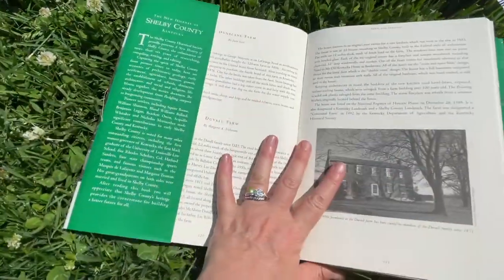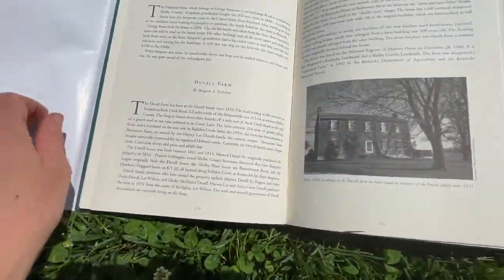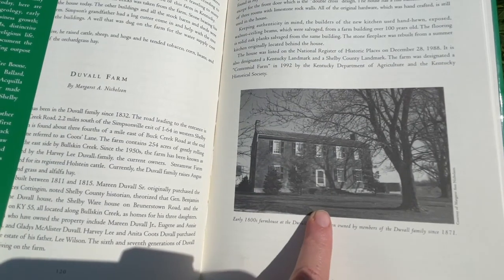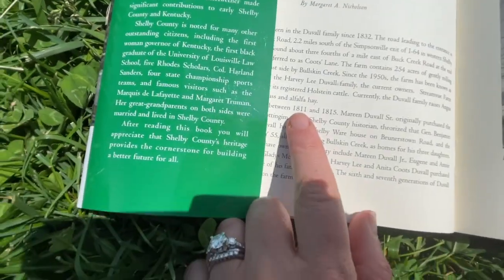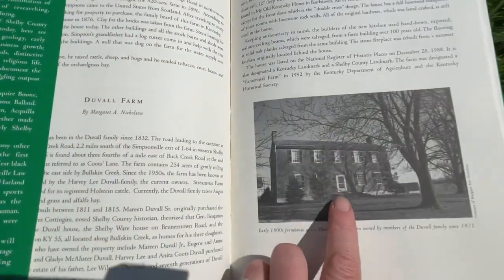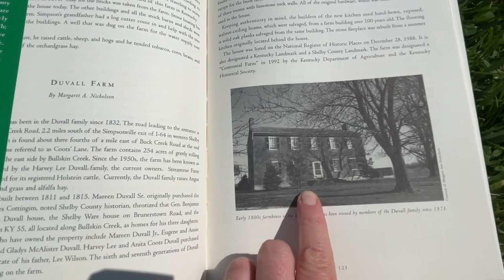I know there's a historic home on there. I know that because I've seen it in my book. So, it's the Duvall farm. This is the house that's on the property, built between 1811 and 1815, which is awesome. So I'm very excited to go look and see what it looks like.